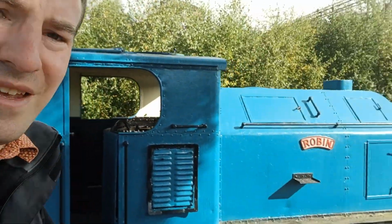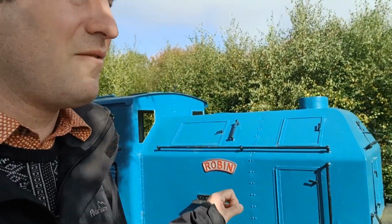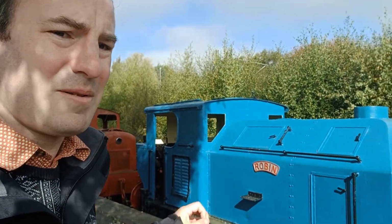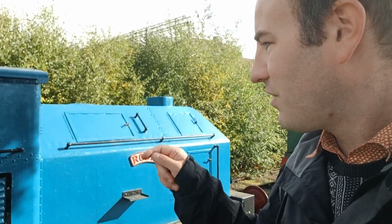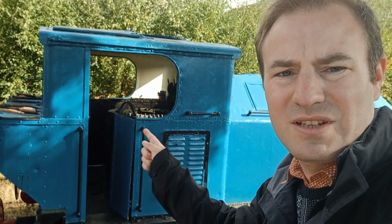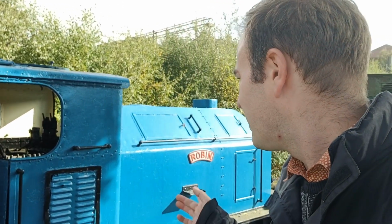This is not a diesel, this is a steam loco. I know it doesn't look like your conventional steam loco shape. To most people I think it is a diesel shunter, but it is steam. It has a vertical boiler, and it sounds very different because it drives vertical cylinders. You can just see the top of the boiler there. I have seen one in use once, not quite like this, but very similar, at the Somerset and Dorset Railway. So if you want to see that video, have a look at the link on screen.